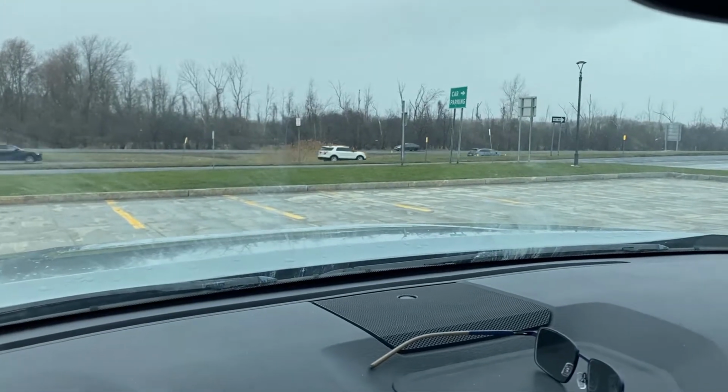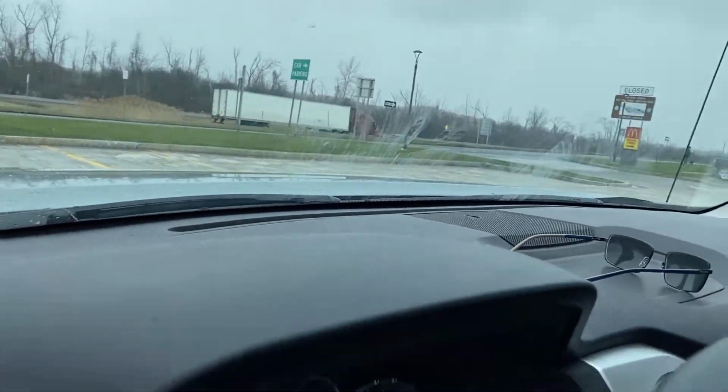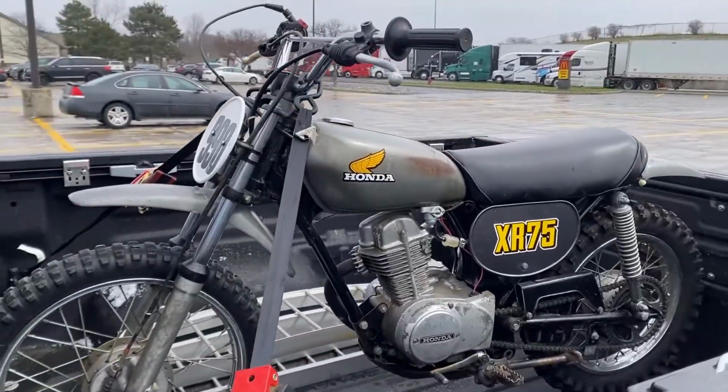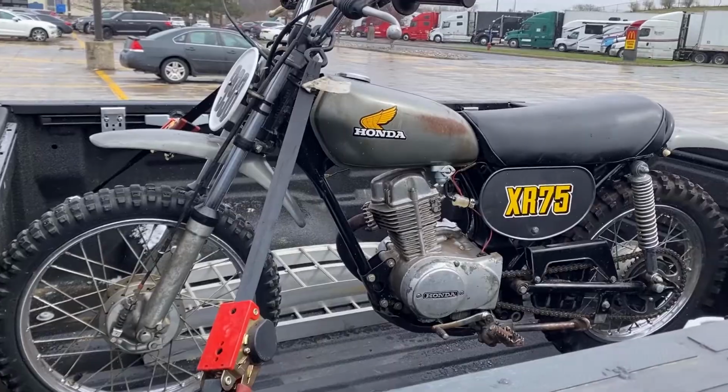So after 300 plus miles in this snowy, crappy weather, what did we end up with in the back of the truck? Success. A very clean 74 XR75.